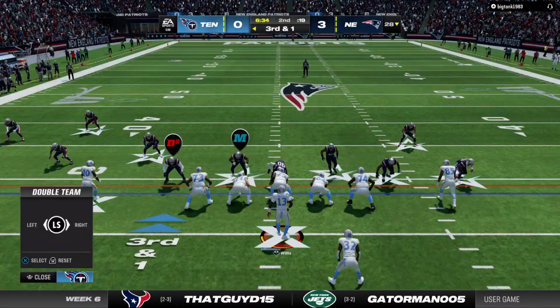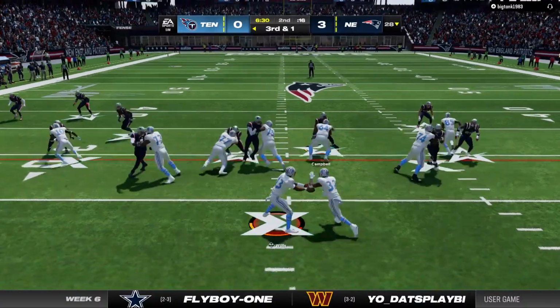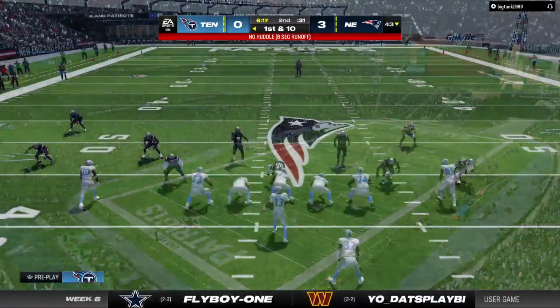A yard, all they need, but it's third down. The Spears with another carry. And they get him down, but not before he takes it across the 40-yard line.